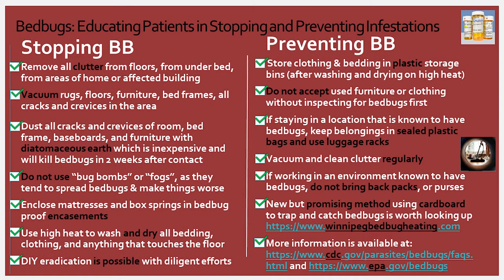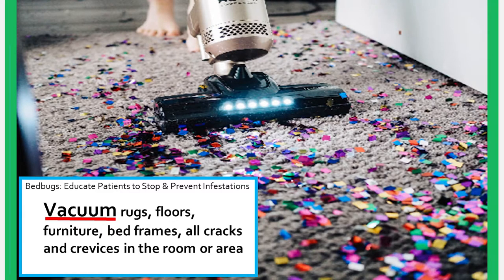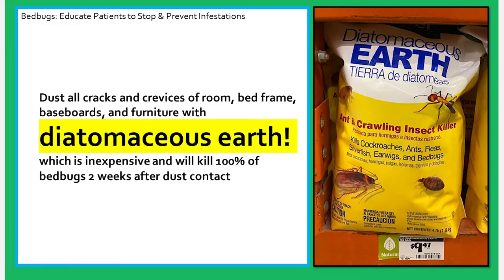Educating patients and stopping the problem. Stopping the bed bug problem at home is the only way to solve the problem. They need to be taught to remove clutter from the floors, vacuum carpets, floors, even cracks and crevices. It is important to dust all areas with diatomaceous earth, which is very inexpensive. Diatomaceous earth kills all bed bugs that have contact with it after 2 weeks.